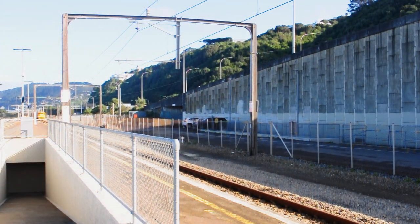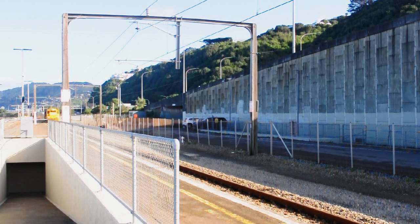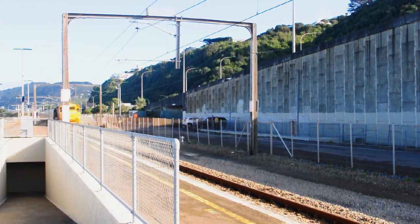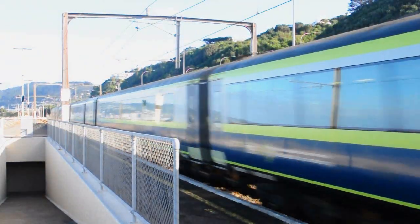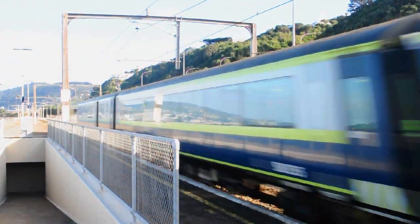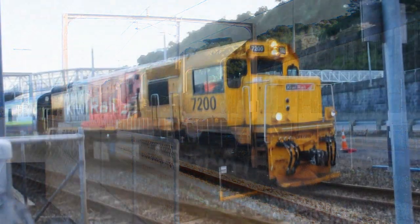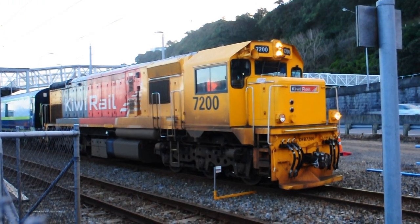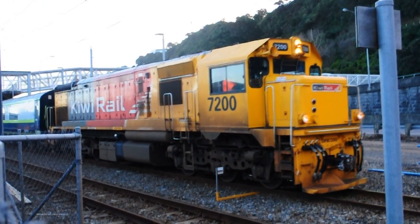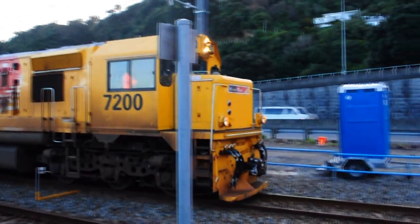Here we see 7010 yet again, and this time I caught her speeding past Nauranga station with train 1604 to Masterton. Now in the evening peak, we see DFB 7200 leaving Petone station with train 1606, the 425X Wellington service.